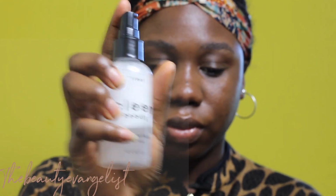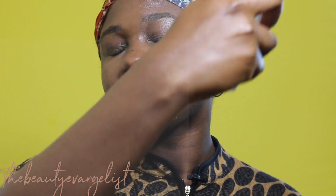Just really pretty to look at in person and on camera. So I'm just gonna spray my face one more time using the same Clean Beauty Hibiscus Coconut Glow Mist. And there you have it guys, the finished look. Do you guys see how natural my face looks? It looks like I didn't put on nothing, and that's exactly what I was going for.